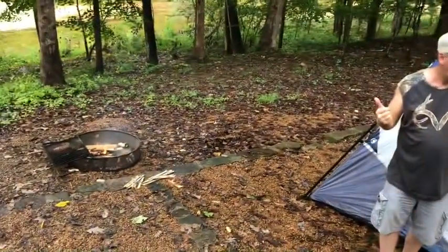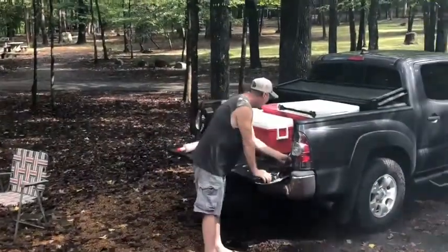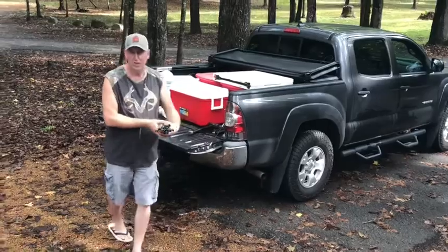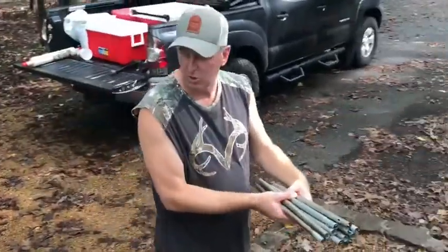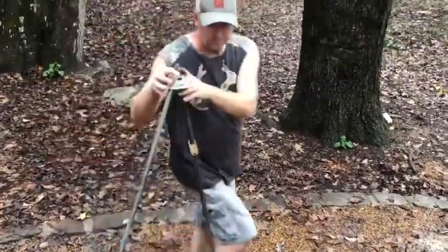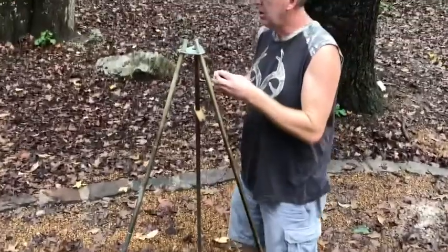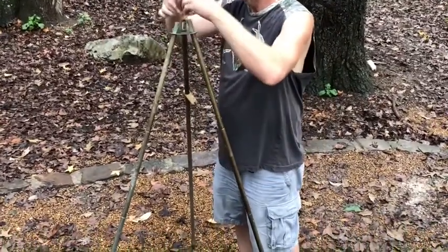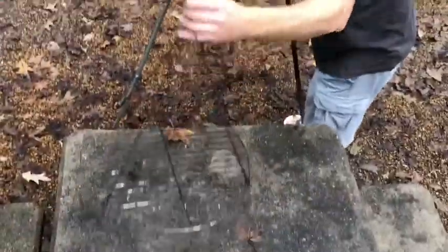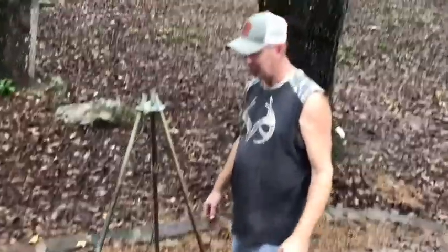Fire's doing good. I'm fixing to put some more wood on the fire and get a good hot fire going and start cooking. And of course, I gotta have my little tripod grill to put over the campfire. This one up through here, back down through the other hole. Just like that. Now I'm gonna set it on top of the fire.